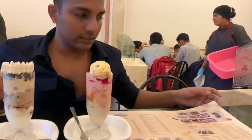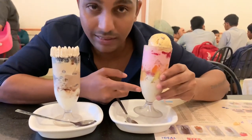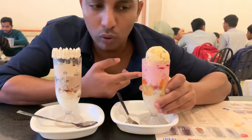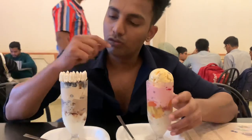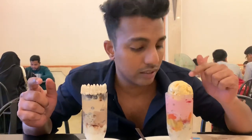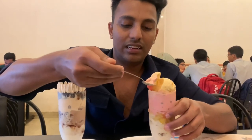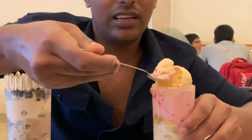You can see this is the black one, which is this one. So we ordered this one, and this is Gadbad. It has a lot of Arabian, this ice cream ice is there, and you can see there is fruit inside, and then a strawberry scoop is there, and one more chocolate. So it has a lot of combinations in this Gadbad. This is the famous one. Let me try the Gadbad for the first time. God damn, look at that. It has so much cherry in it.